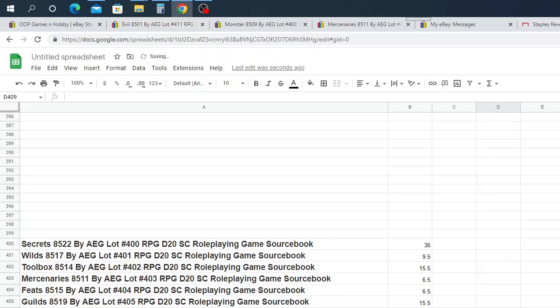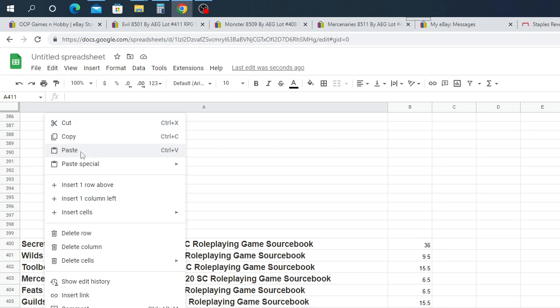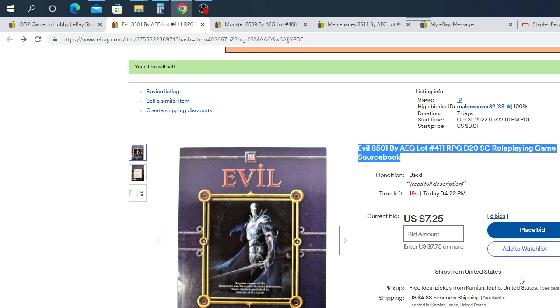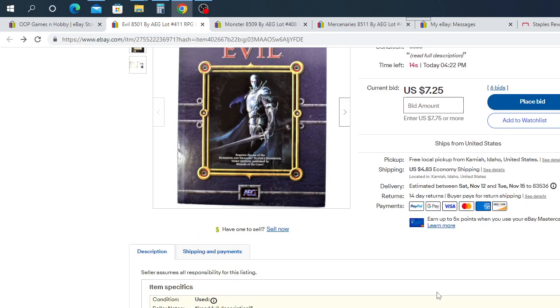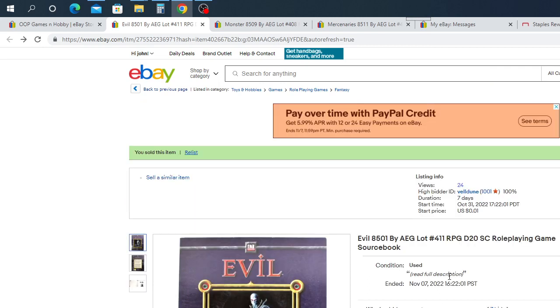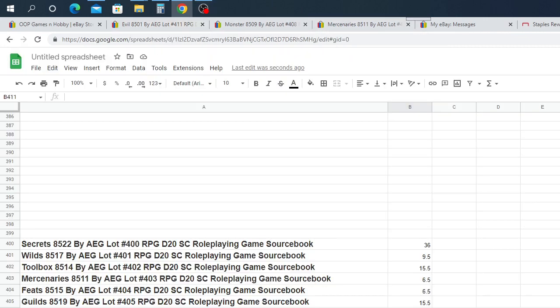Copy for 11. Paste. And let's see what we have. 30 seconds. I'm gonna guess $10.50. Let's see how many watchers. Ooh, it doesn't even say. That's not good. Never really made sense to me as to why sometimes you get the watchers right here and sometimes you won't. I don't know if you have to meet a certain requirement, a minimum amount, but Realm of Weaver. I do believe I've seen him before. Oh shit. Sniped out, not for much more. $7.75. Go to the next one.